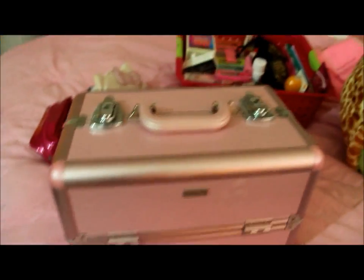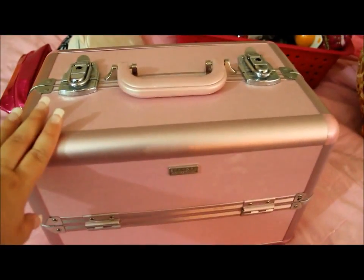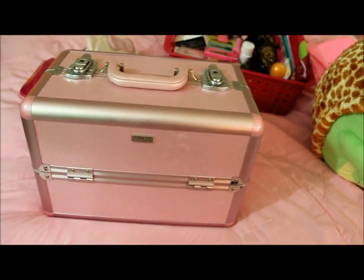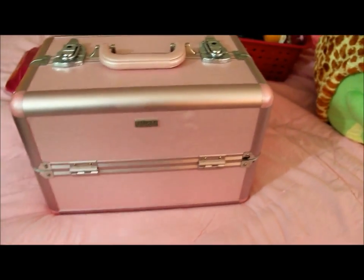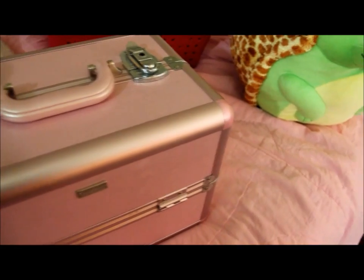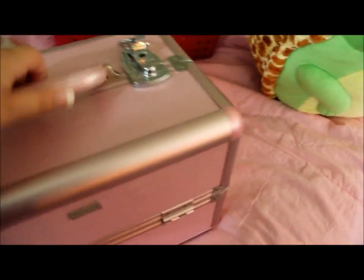And then the final part of my makeup collection is just this Sephora makeup train case. I keep all my older makeup in here, not necessarily that it's old, just makeup that I don't use as much on myself. But sometimes when I go to sets or I'm hired to do other people's makeup, I bring this with me as a sort of kit. It's stuff I don't necessarily use anymore just because I don't like it, but it doesn't mean they're bad products, so I keep them in case someone needs them. If a friend needs something, I can just give them something out of here.